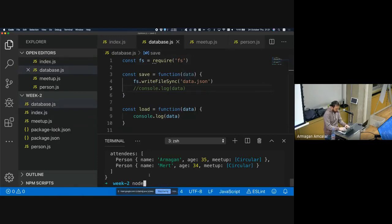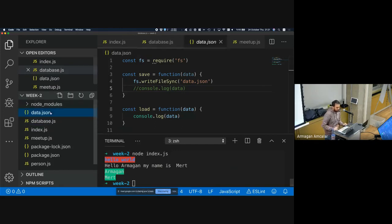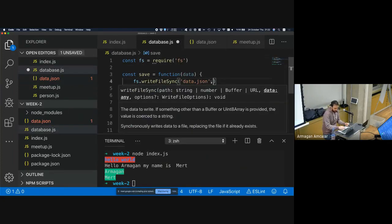Okay, so when I run it, node index, and I refresh it, a new file has popped up, data.json, and it has undefined in it. You could easily guess that it is undefined because we didn't provide it what to write. We just gave it the file name. So as this IDE was trying to tell me, the second parameter is important. It's not optional. The optional ones are with the question marks. The data doesn't have a question mark, so it's a must. I have to give it data.